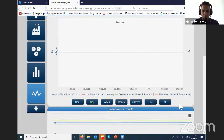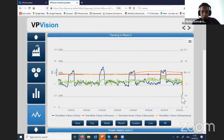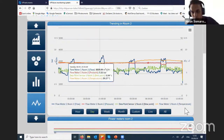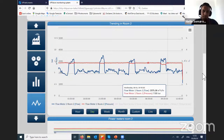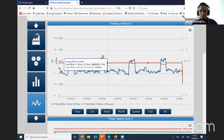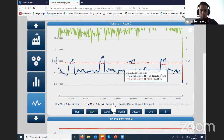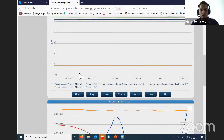You can also plot, what's very, very nice to see, different parameters. So here you can see in one graph, we have flow, we have pressure, we have dew point, and we have temperature. So if I want to see, for example, my flow versus my pressure, how is it running? It's very easy for me to see if my pressure is stable or do I have pressure problems. Or do I have dew point problems? This is the proper way of doing analysis for your compressed air system.